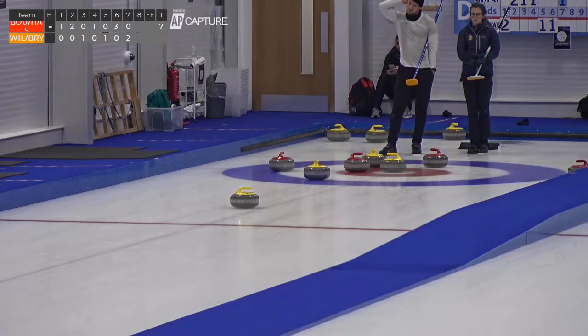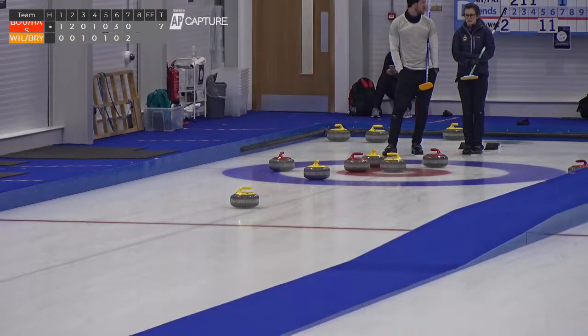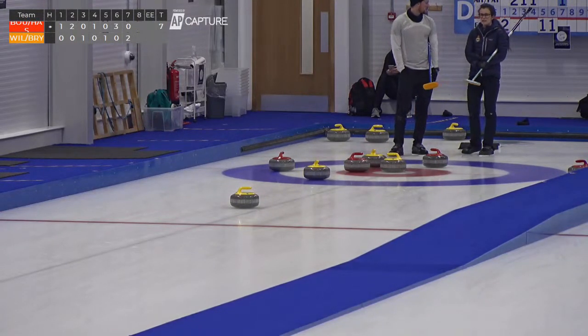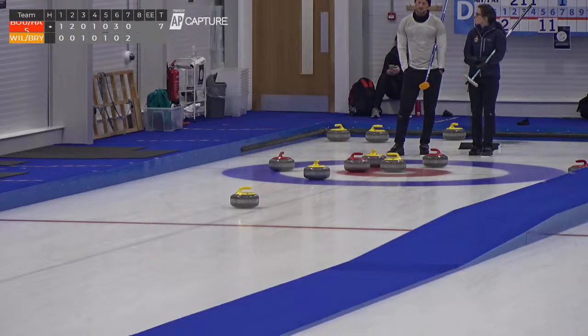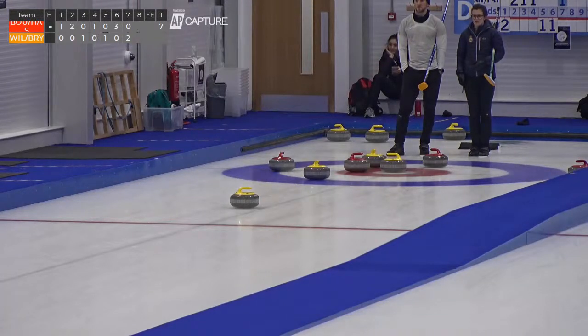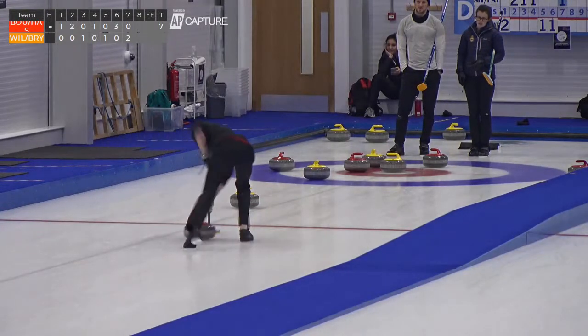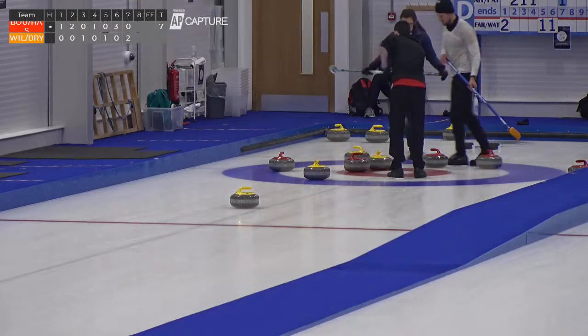Not sure how much of that you can see. I'm looking from behind the house now, you can probably see about, on the hack, maybe half the stone. Half the stone that's sitting shot at the moment. So chance for Beth to come down and tap that one through. Would that leave her sitting for 2 in the game? No, it's got a curl, it's got a curl, it's coming now, it's coming late. Ooh.